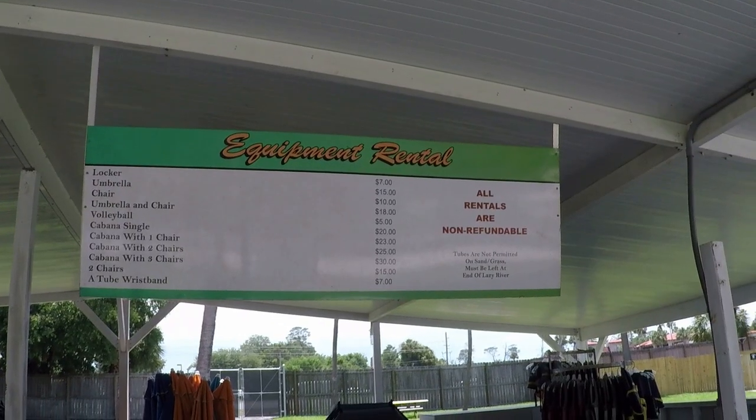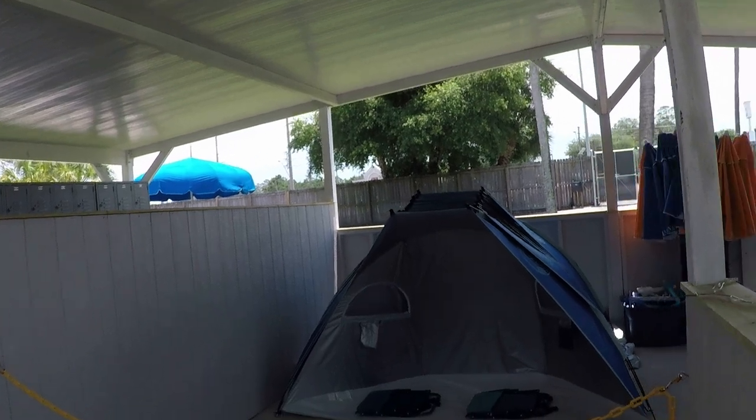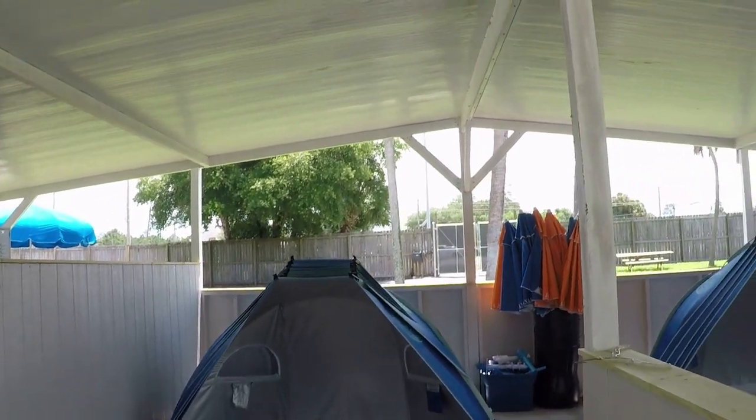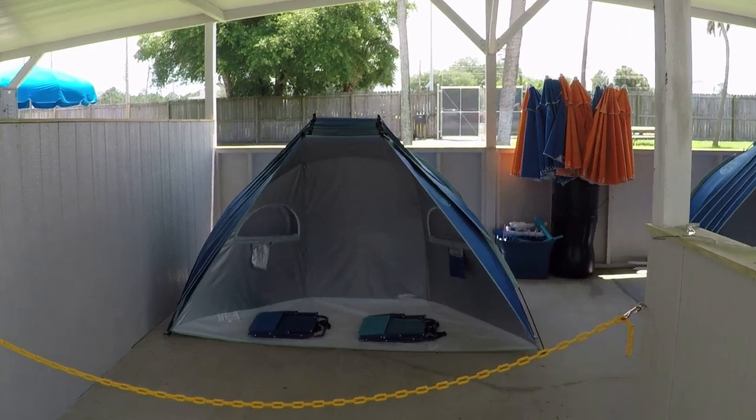This is so cool. They have equipment rental here. And the new thing for this year is these. These are cabanas that you can actually rent. Very cool. You can get a cabana and two chairs for just $25. That's a pretty good deal because it gets really hot out there on the shore. I think we're gonna be doing that.